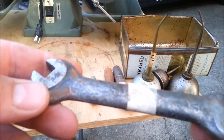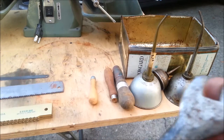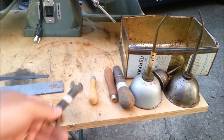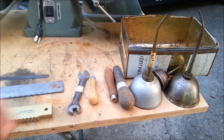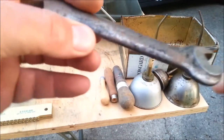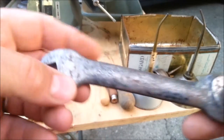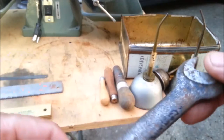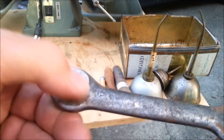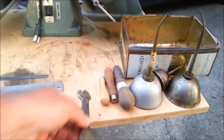Lathe wrench of some kind. 3/8, and I'm not sure what this size is. It looks a little bigger. I guess it would be 7/16. And, ooh, it might say under the tape. Let's look. Number 529. I don't know who makes this wrench. But these tool service wrenches are pretty cool. So, it's got a T there. You need proper wrenches to go with old tools.